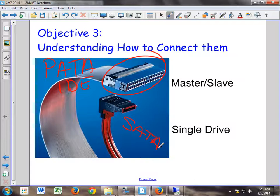PATAs allow you on a single cable to connect two things. This goes to the motherboard, and then I got two connections right here. So I got two things for each cable. SATAs, which are far easier to do, and I can explain in about 15 seconds, are only one thing per cable. I plug this side in the motherboard and this side in the hard drive, and that's all there is to it. But they're way faster. These are many times faster than these. The first one of these was only a little bit faster, and now we're way faster. The slowest one you can get is at least 3 times faster than this connection, if not more than that.